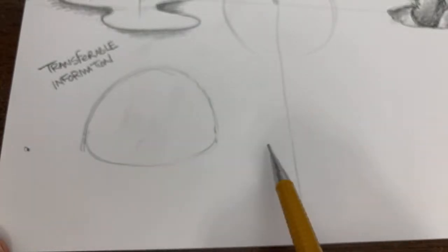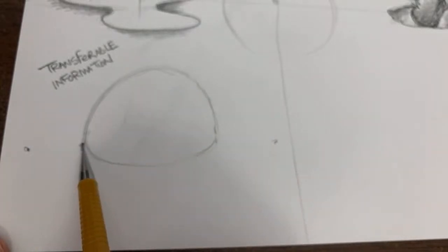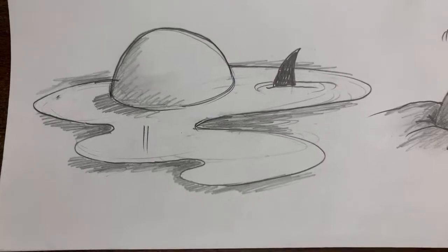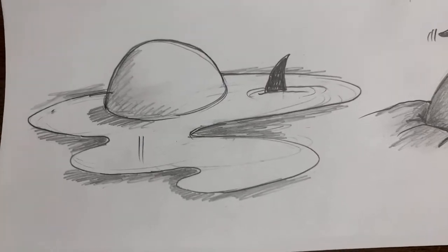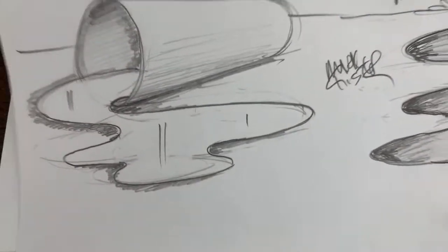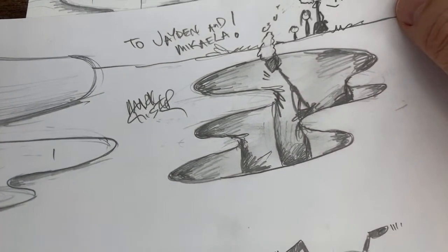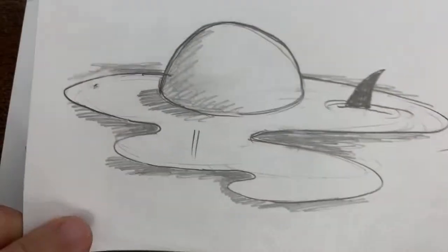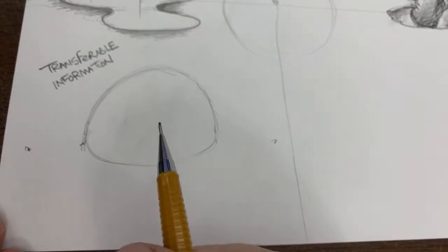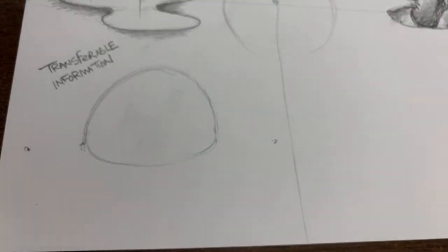Transferable information. Put a dot here and a dot here. Now, not from the corner, come up higher. Here's a sneak peek of what we're going to draw. This is what we're drawing right here. See that yolk right there? I want to draw a little shark fin swimming in the egg yolk. But look at how it's the same shape as the water. It's the same shape as the edges of the cleft. It's the same shape we're using. Isn't that wonderful?